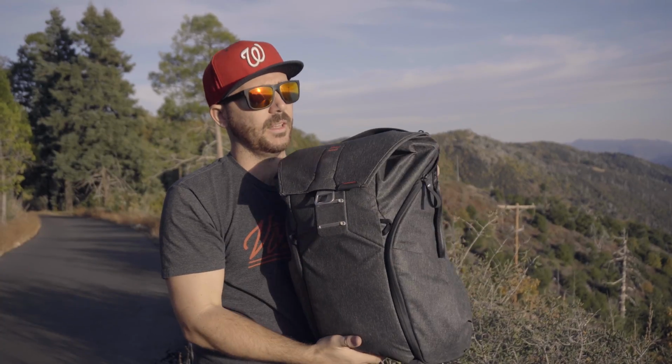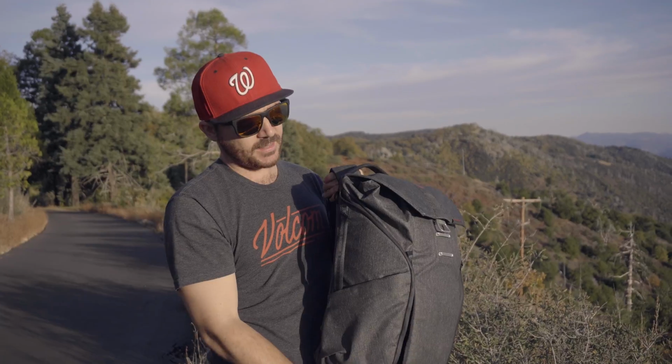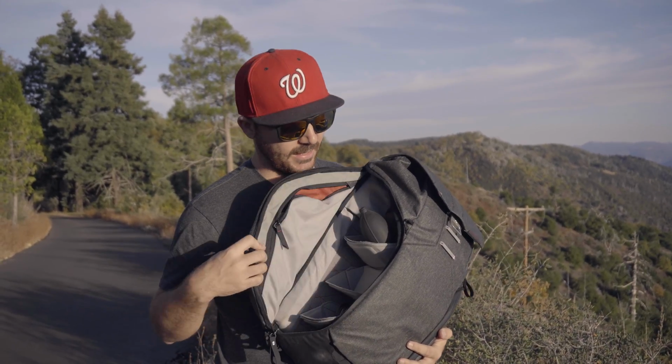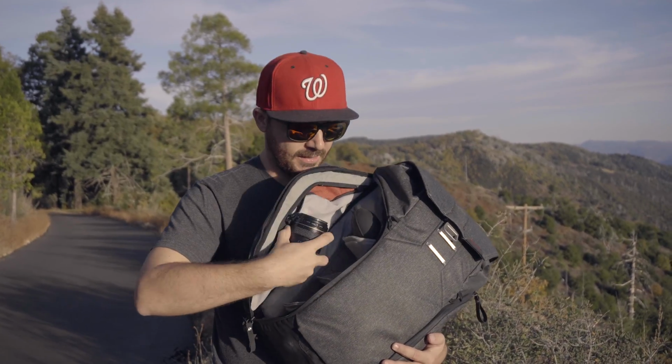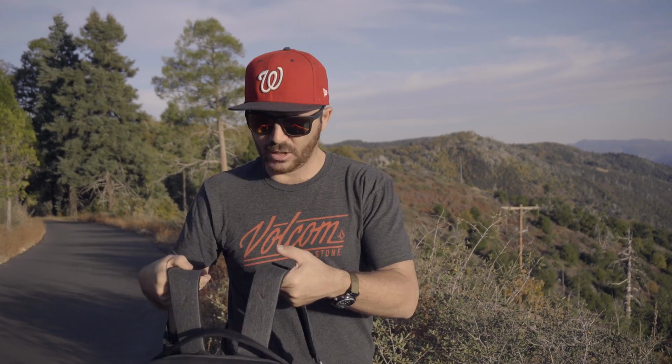And one of the other things is that it has these zippers on either side. So you unzip this and all of your materials are easily accessible through the side if you want to pop out, you know, a lens. It's really easy, and then you can just pop it back in, zip it up, and it's accessible through both sides.